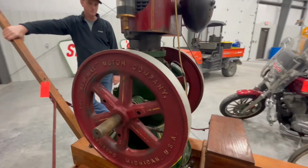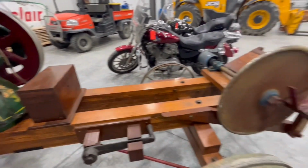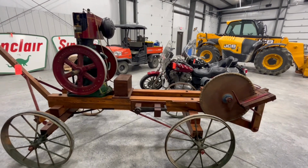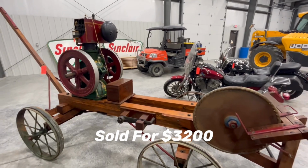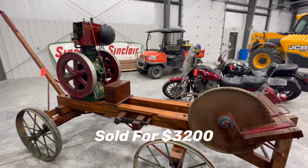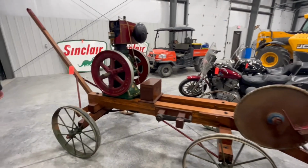Tried to find something out about it on the internet. We've sold a lot of hit and miss engines over the years, and I'd never seen one like it, and I couldn't find one on the internet that looked like it. So it's on a cart. It's got a sawbuck on the back, belt drive setup, and just a really unique engine, and somebody new is going to get to own it. So pretty nice deal there. We've got some more of them over here. We'll take a look as we walk on over.